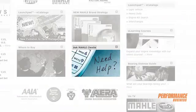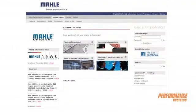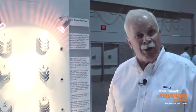The other thing we have on that website, and you'll see it on the lower right-hand square of the landing page, is a little button that says Ask MAHLE Clevite. And that will give you a direct line to me and the rest of our engineering support crew, so that if you have technical questions on any of our product lines, you've got a way to reach us 24/7.